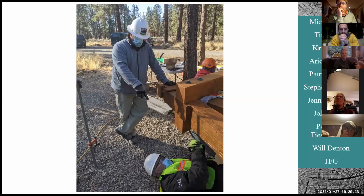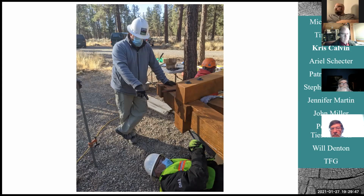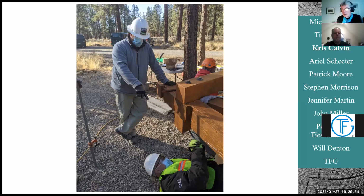So we had an absolutely fabulous, as all community projects tend to be, wonderful camaraderie. It's always interesting how the guy with the white hat seems to think he's like the boss of everybody. No different here. Next slide.